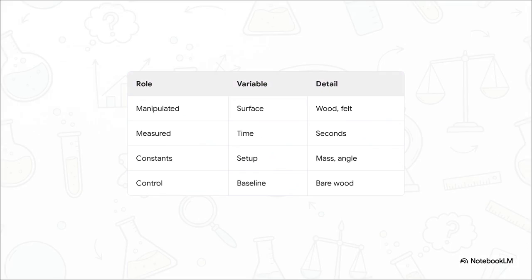Finally, case file 3. The friction ramp test. Imagine sliding a block down a ramp to see how surface texture affects friction. The manipulated variable is the surface, wood, felt, or sandpaper. We measure the time it takes from top to bottom in seconds, and the constants, the mass of the block, the angle of the ramp, and the exact release point absolutely must be identical every single time. The bare wood acts as our baseline control, and by averaging 5 runs per surface, we can tell precisely how the texture changes the speed. Again, it's all about order over chaos.